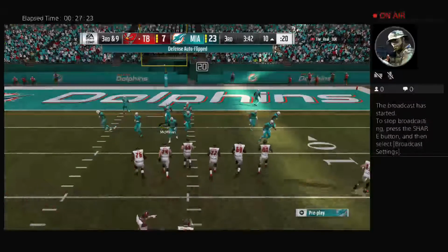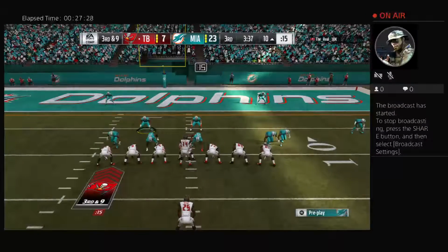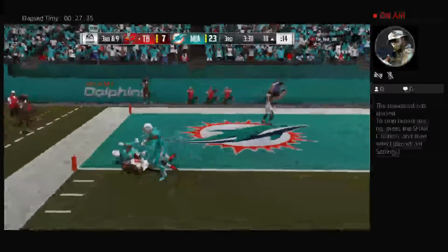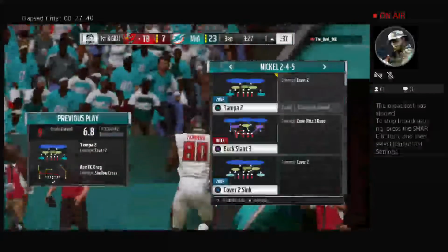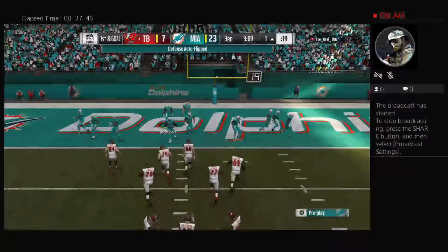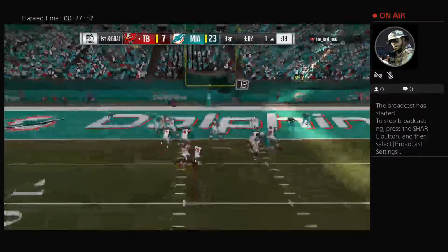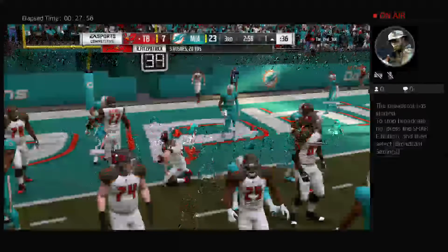And on 3rd down, a nickel formation here defensively. Here's Fitzpatrick. Toward the pylon, caught. He didn't get the touchdown, but he did get the 1st down as he's tackled at the 1. They're able to convert on 3rd down, and that sets up a 1st and goal. 1st and goal, and they've got to be thinking a chance to get right back into this football game. Fitzpatrick to throw it. No gain, and back to the line now.